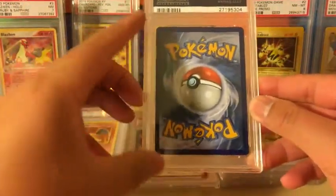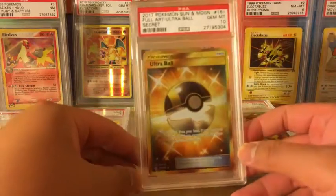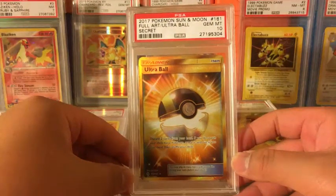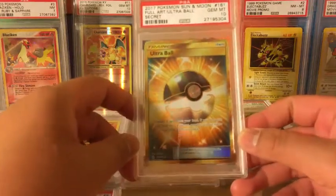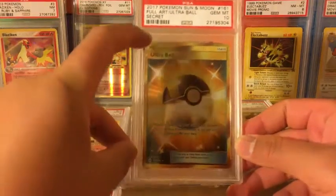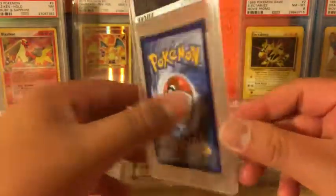This one's really off-center in the back, so I'm gonna say a 9 straight off. What the? We got the 10. We got an Ultra Ball Secret Rare from Sun and Moon Base, a Gem Mint 10. I remember the front was flawless. But the back is, oh, wow. It came back a 10.